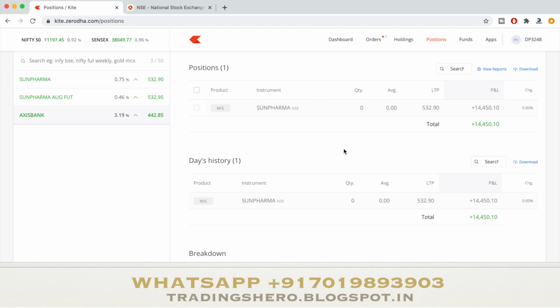So guys, the target of Sun Pharma was achieved. The sell side that I took on Sun Pharma, the target was achieved on the sell side. As you guys know, the market was in an uptrend even though the stock kept falling down. We'll see if I take any other trades, I shall update you.